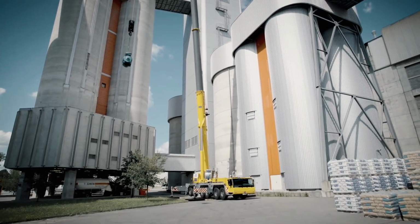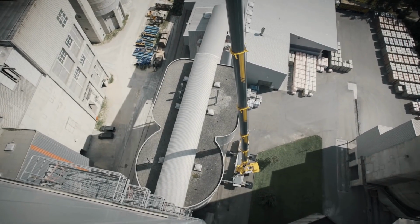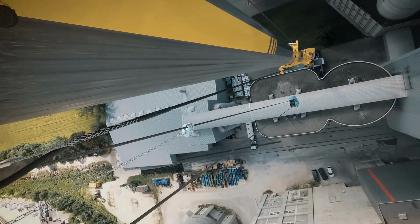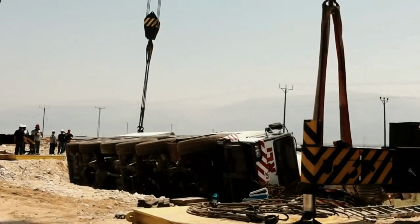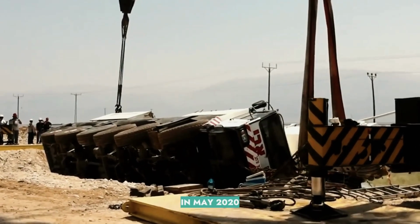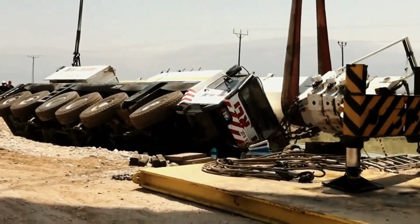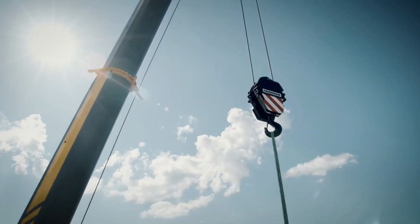Operating a crane of this magnitude requires not just a skilled operator, but also a well-coordinated ground crew. The potential for accidents is significant, and crane accidents can lead to fatalities if proper safety measures aren't in place. In May 2020, a Liebherr LTM 1200 crane collapsed during a lift in New York City, resulting in serious injuries to 3 workers on site, a stark reminder of the ever-present dangers of crane operations.